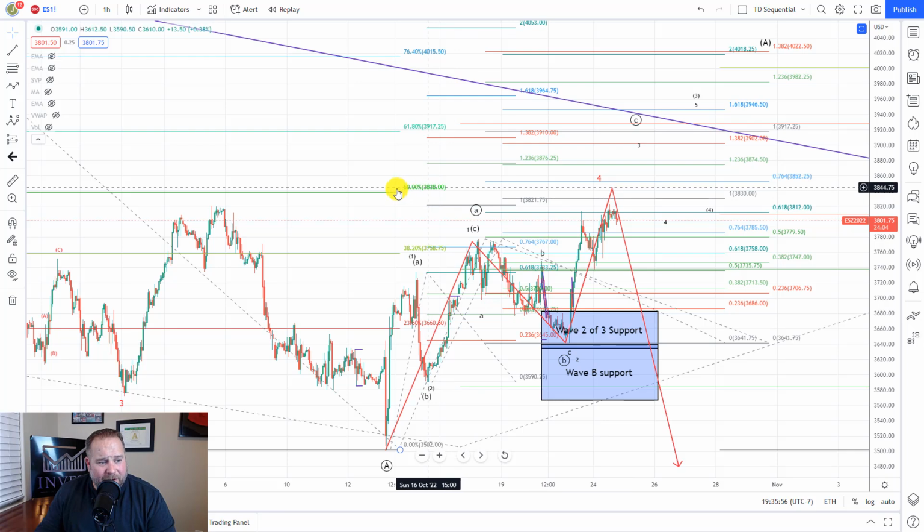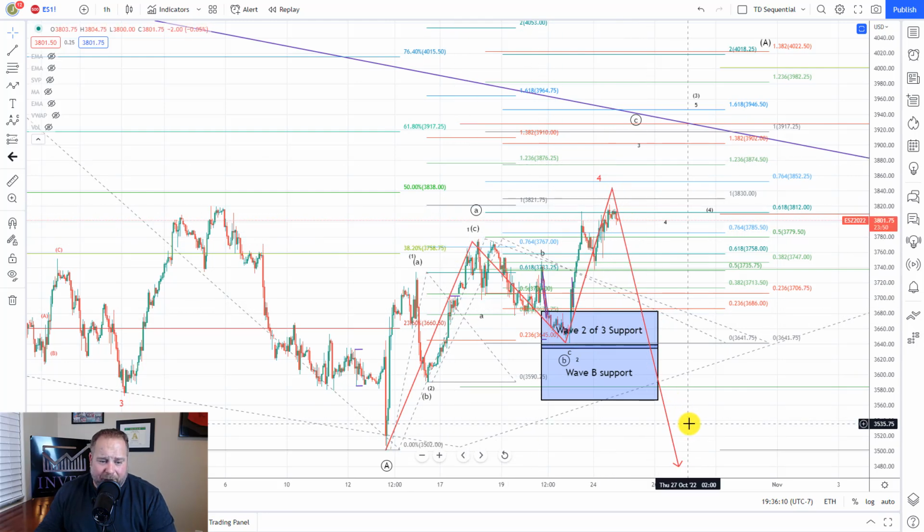But until they break over the 50%, we do have to keep it in the back of our minds so we don't get trapped if we see a sharp reversal here that starts to come back down. All right, so that is the bearish path where we have an A, B, C up, and then we'd be looking for wave 5 down towards that 32.50 to 34.50 area.